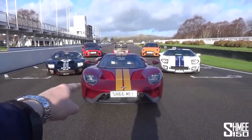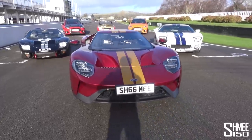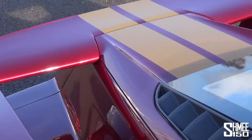The new car is 43. You can drop it down to 41 inches when you put it into the race mode. But let me take you on a walk around to talk a bit about the car and introduce my full specification that I have gone for on this magnificent thing.